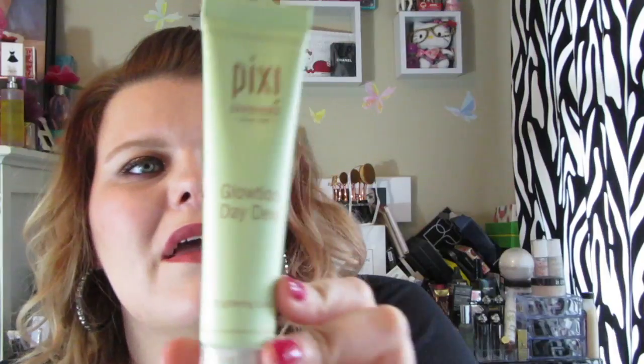So, alright. Two of my favorite primers have been, well, this is not necessarily a primer, but I used it before I put on my foundation, and it is the Pixi Glotion Day Dew Brightening Lotion. What's it say here?